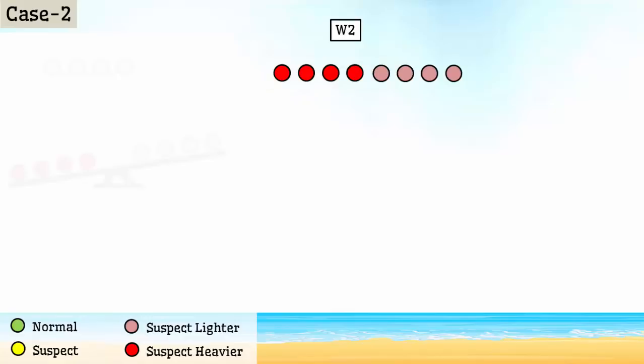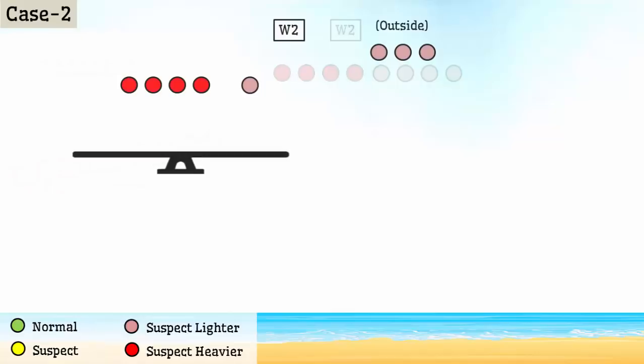Now, which 5 suspects should we choose? We can choose any 5 of them, because we will always have at least one of each type. I'll proceed with 4 heavier and 1 lighter. But how should we place them?